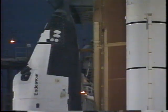We're just a few seconds away from resuming the countdown for the launch of Space Shuttle Endeavour this morning. On my mark. 3, 2, 1, mark. And we're at T-minus 9 minutes and counting. TLS auto sequence has been initiated. And the ground launch sequencer has been initiated.